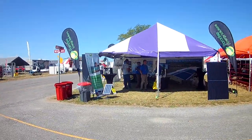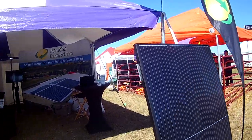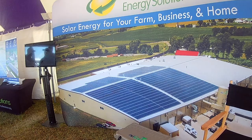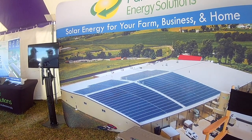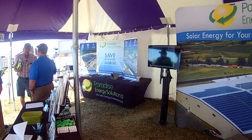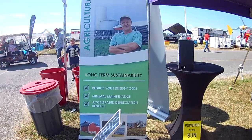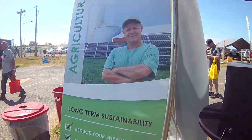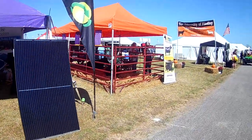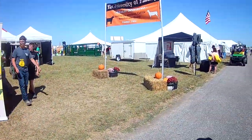And this is a wind, solar farm. And it could be in the state of New York or somewhere from the trees looking. Some wild looking photovoltaic, okay, it's on the roof of a building. That's what it is. Paradise Energy Solutions. So he's got it right there at his farm. Show cattle. Club calves. Should be running into more of that.